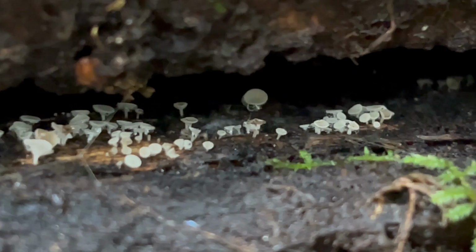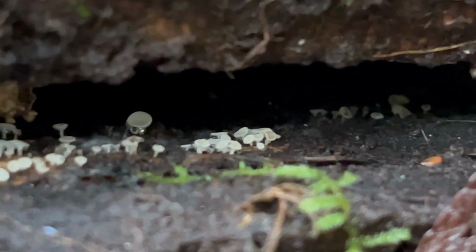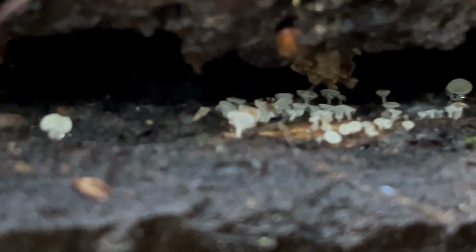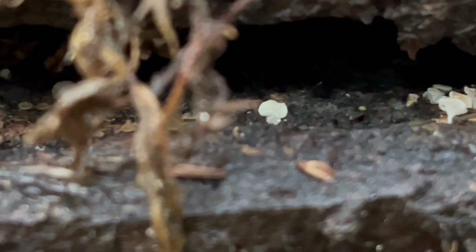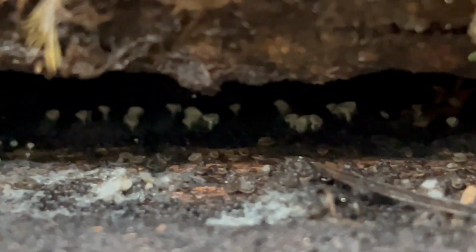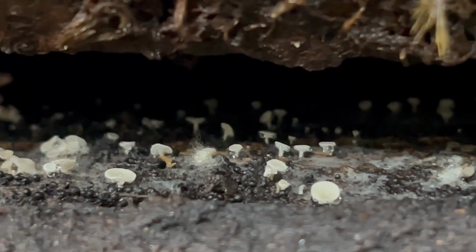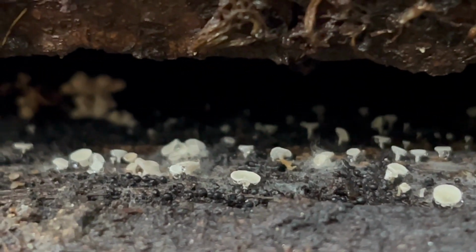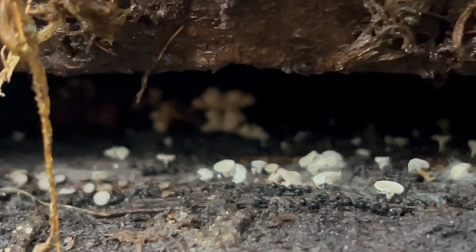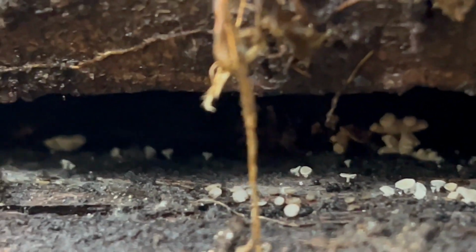Oh man, when I see something like this, it really changes your perspective. I mean, this stuff is all super tiny. Suddenly I'm in a different world here, zooming in on this micro scale and just seeing what all's going on back in the dark recesses of this little miniature cave here. So cool to see.